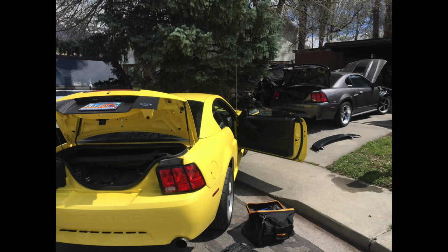So anyway, hopefully the parts of this Mach 1 will live on, just like I've said about the other cars that are wrecked, and he'll get another one. And it's just really unfortunate that there's another car gone.